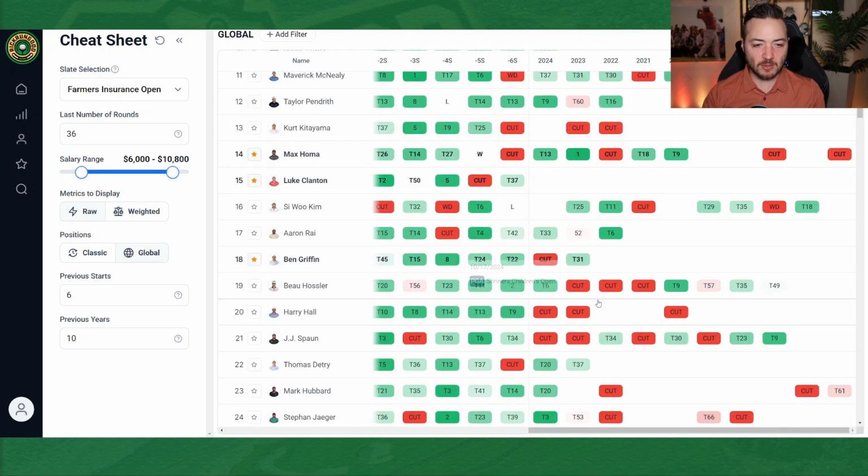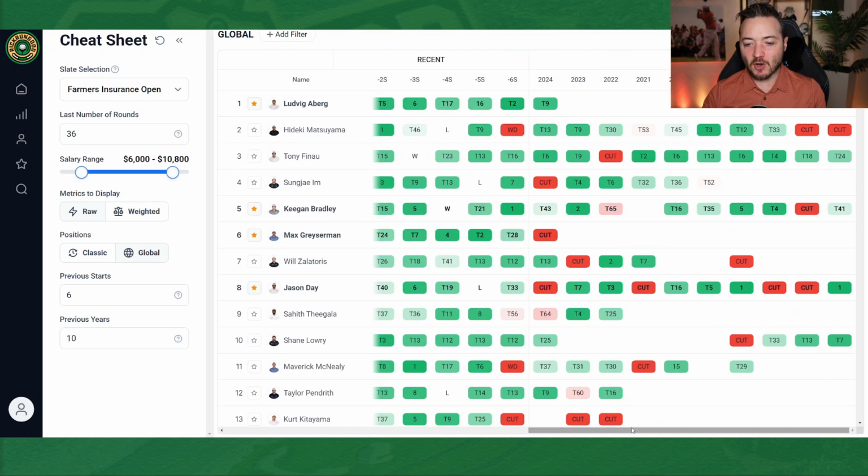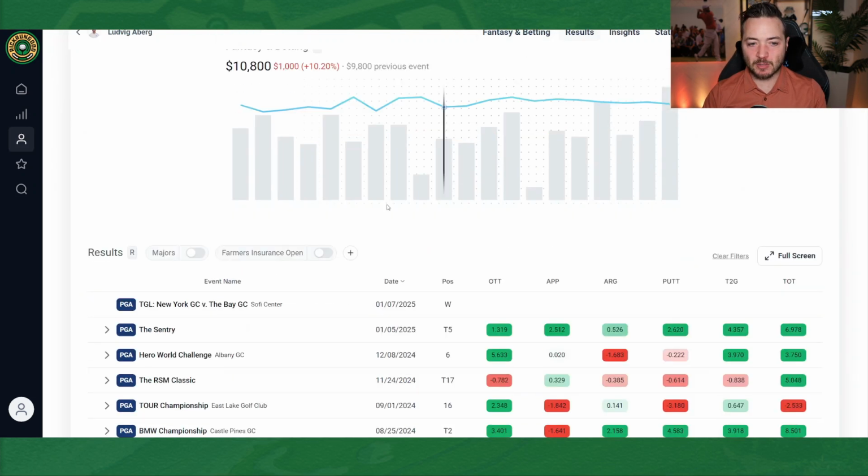Max Homa is another one. Beau Hossler, same thing. It's hard to find somebody with a ton of really good history. So when we get to them, I'll be sure to point them out. So let's start at the top here. If you were designing a golf course for Ludwig Oberg, it might look a lot like the South Course at Torrey Pines.